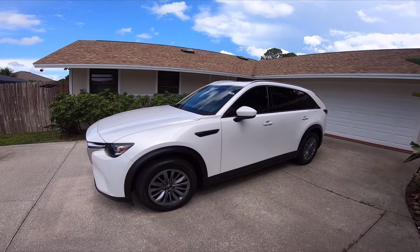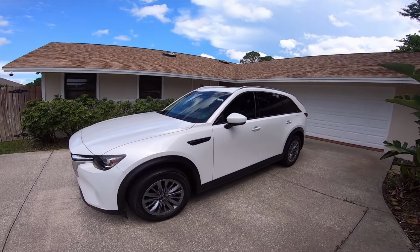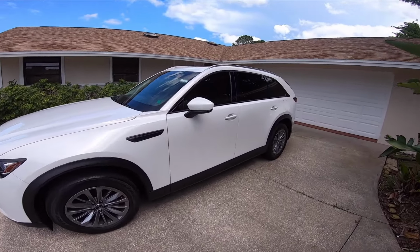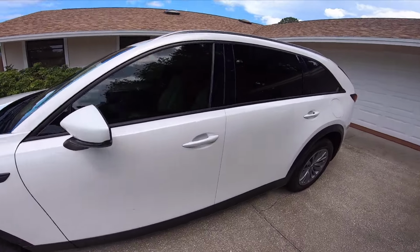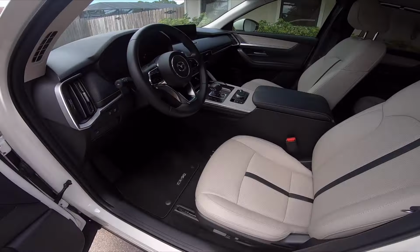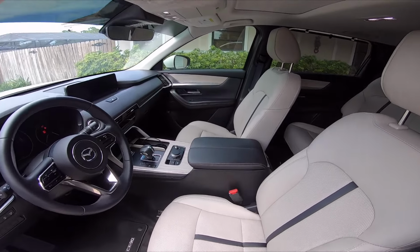You can take it to go to the movies. If you have to go someplace special, you can go someplace special with your family, with your significant other, date night, stuff like that. And you can still get what you need to get done, right? So no minivan is going to have this level of luxury and usability.